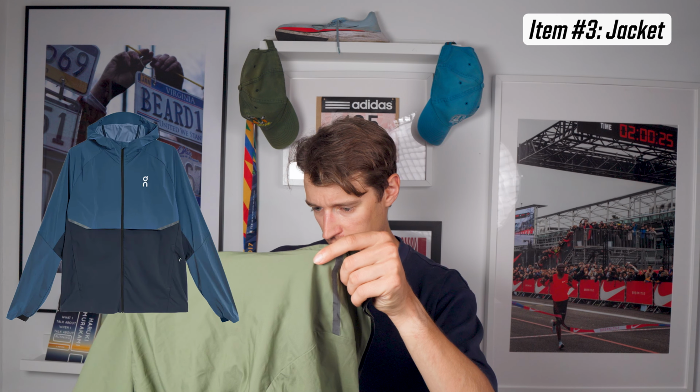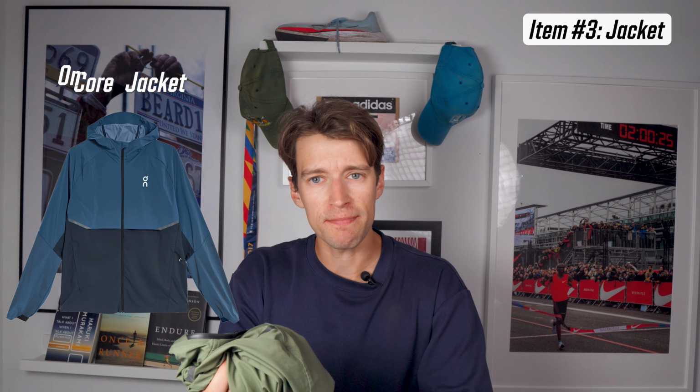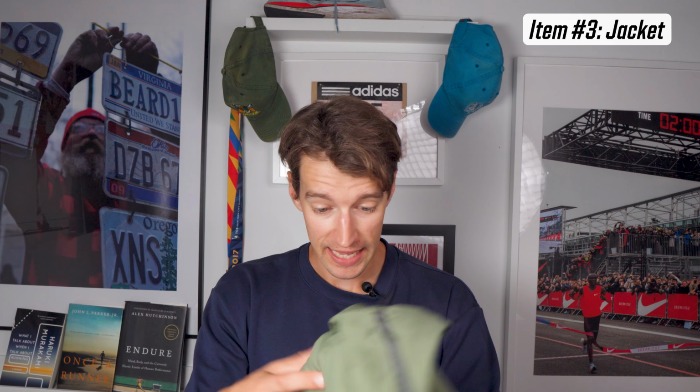And this jacket I'm bringing is the Core jacket by On. And I'm picking it because it's a lighter jacket, probably not the best if you're running in winter conditions, but for fall conditions, it's nice and light, makes you feel like you're actually not wearing much. And it also has a little pocket so you can store your valuables.